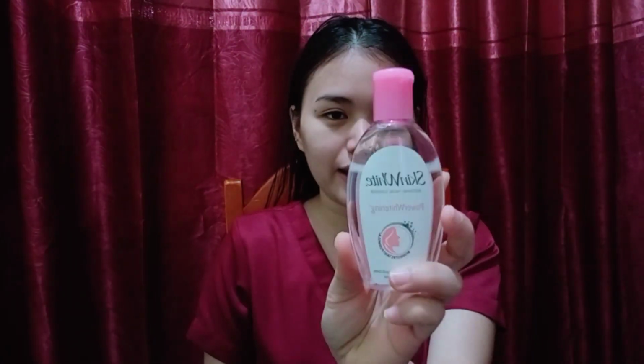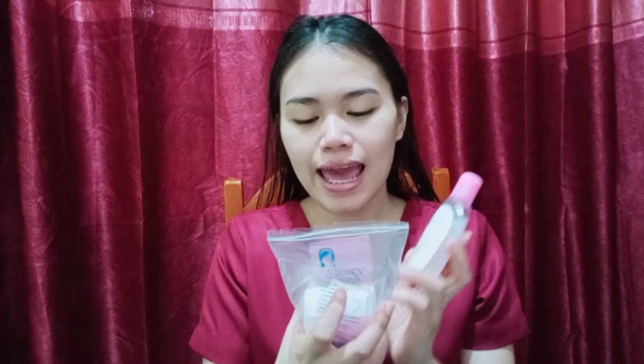So first guys is, syempre before we apply anything sa face natin, we make sure that it's clean. Okay, dapat malinis. That's why I'm just going to use my toner. It's a facial cleanser. So this is skin white. Okay, ito lang po ginagamit natin. And with the purity, yung cotton. So yes, let's start.